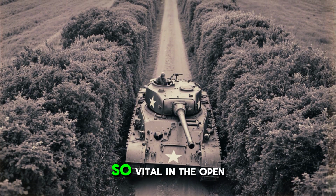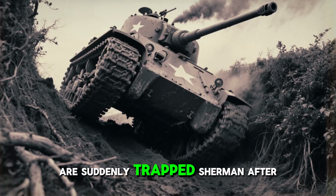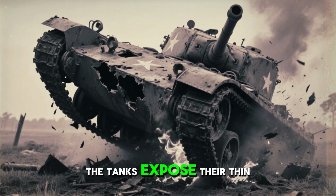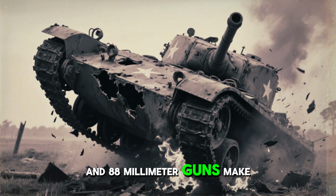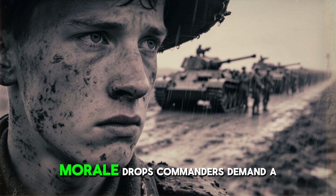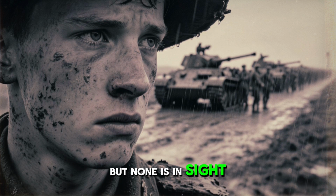American tanks, so vital in the open deserts of North Africa, are suddenly trapped. Sherman after Sherman bogs down, or is ambushed as it tries to climb the hedgerows. The tanks expose their thin underbellies, and German Panzerfausts and 88mm guns make short work of them. The fields become killing grounds. The advance slows to a crawl. Morale drops. Commanders demand a solution, but none is in sight.